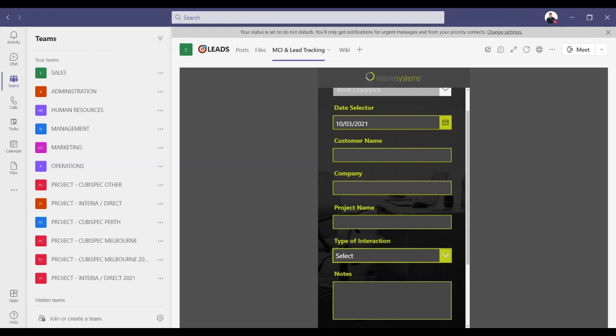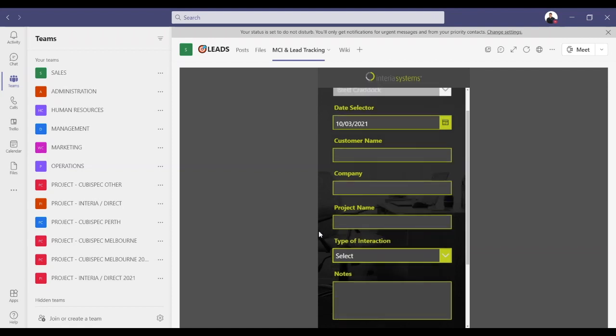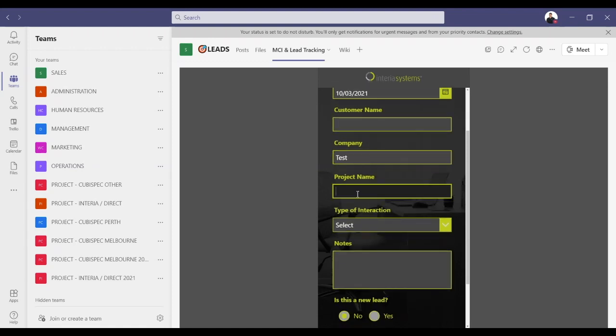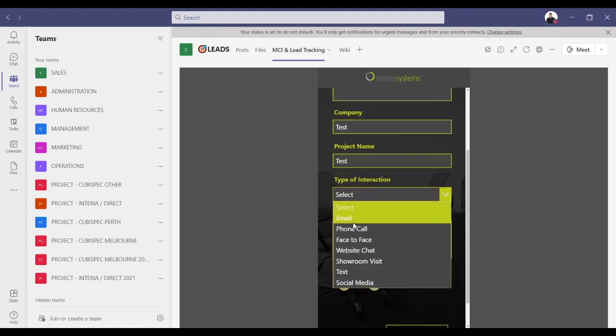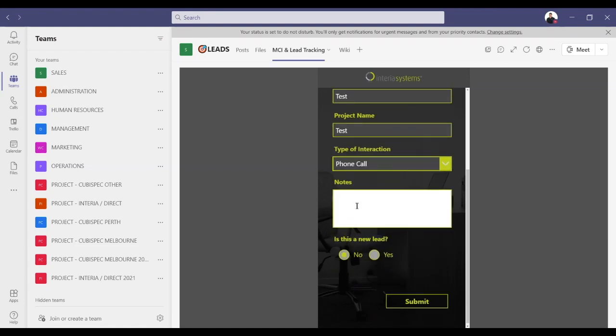Correct, yeah. And you don't have to actually submit one now, because I know it would mess with the data that you have going on. But are you able to show what happens once they submit it, and how that gets displayed? Yeah, I'll just do a test one. For example, say it was a new lead that came in, I'd normally just put the company name, and a project if applicable, sometimes a customer name. Let's say it's a phone call, someone called the office, any notes if needed, but normally notes would go in our CRM. And then because it's a new lead, I'll click yes.